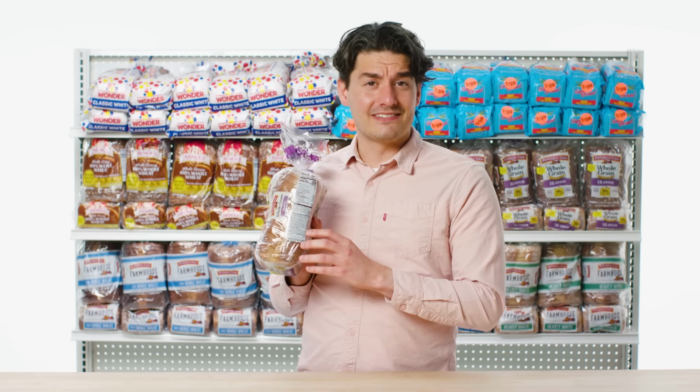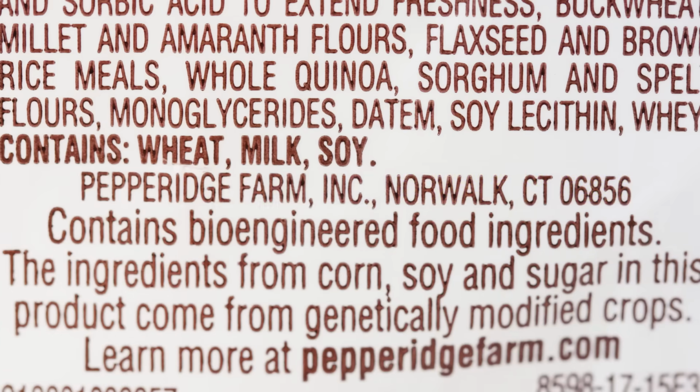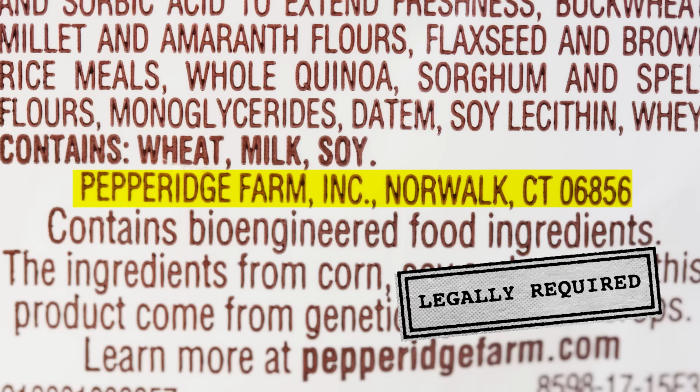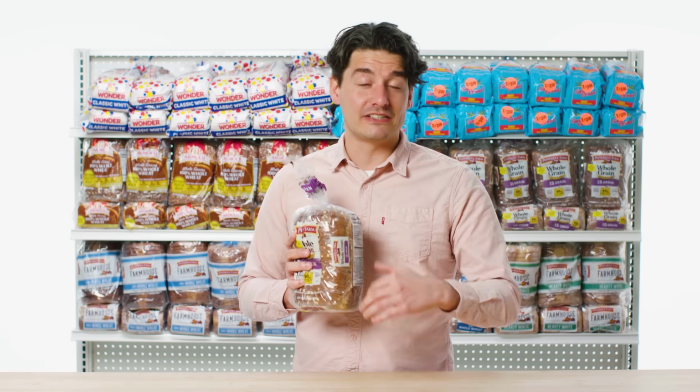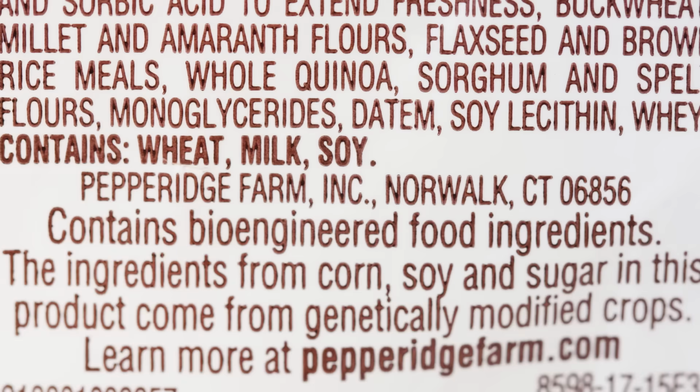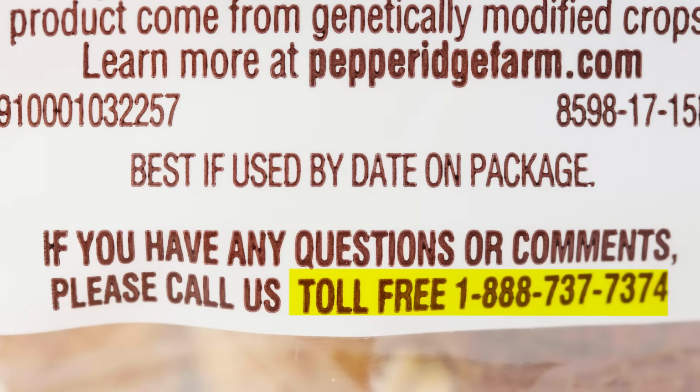Here on the package, you'll notice that it actually has an address for Pepperidge Farm. It is actually a legal requirement that food companies put their contact information on the package. Usually it can be just an address. Pepperidge Farm has gone even further to have a toll-free number that you can call.